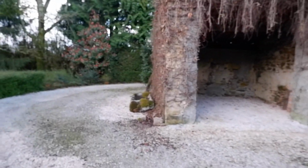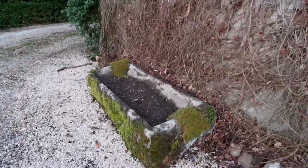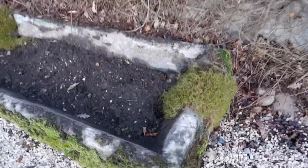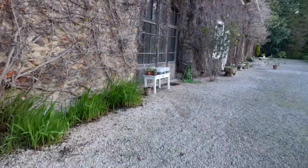I think I might have to bring those in. And the moss. The moss is doing well, covering the cracks. Okay, let's bring in my little potter table.